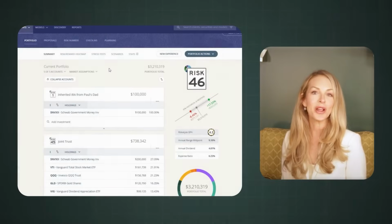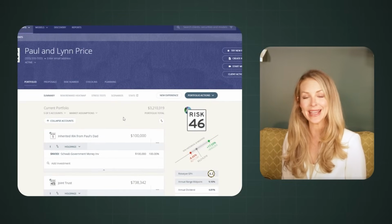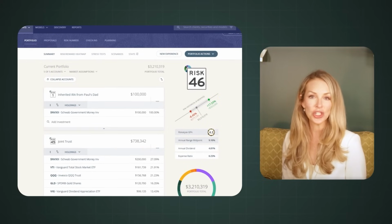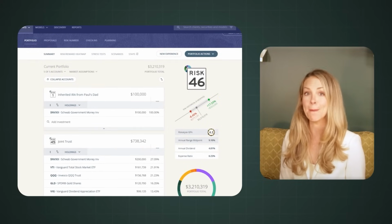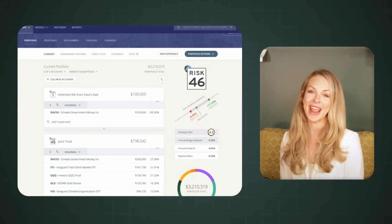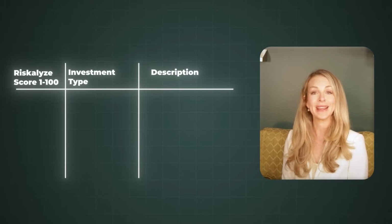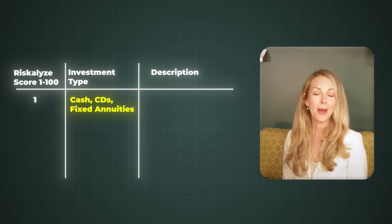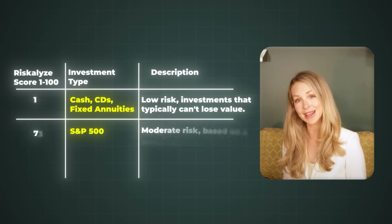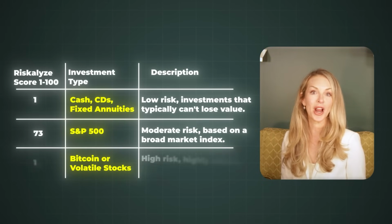Okay, so here we are in Riskalyze, and this is software that can quantify how much risk a client is taking so that we can see how vulnerable they are to the sequence of returns risk. Essentially, we want to make sure that they can withstand a major bear market at the beginning of their retirement so that they don't run out of money in their 80s. Riskalyze scores portfolios from 1 to 100, 1 being cash, CDs, fixed annuities, basically investments that can't lose value. The S&P 500 scores a 73, and Bitcoin, or a very volatile individual stock, would score 100.